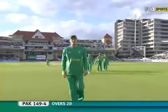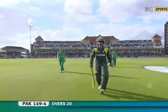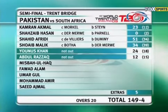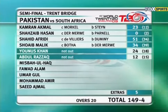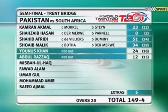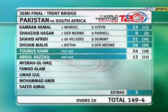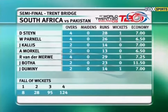South Africa have put themselves in with a real chance of going through to the final. They've got a powerful batting lineup. This is a good pitch. So one would imagine if they play anywhere close to their ability, they should win this game. Pakistan 149 for 4. Would those runs be enough? Shahid Afridi with a 51, and runs coming from Shoaib Malik and Younis Khan, who was 24 not out at the end. South Africa's bowlers would feel they've done a pretty good job.